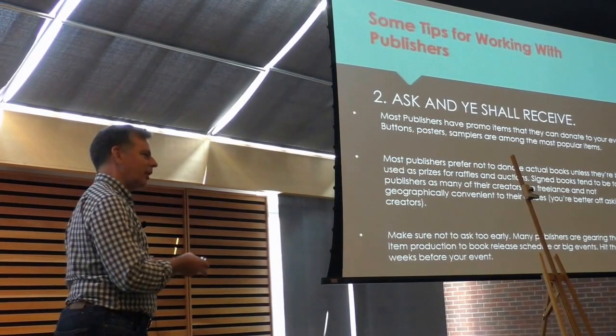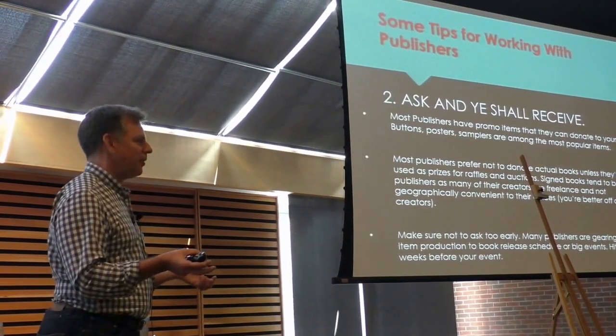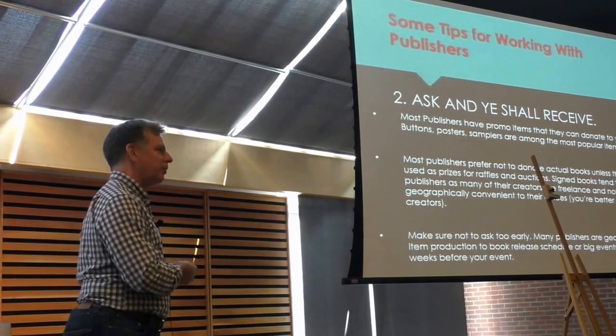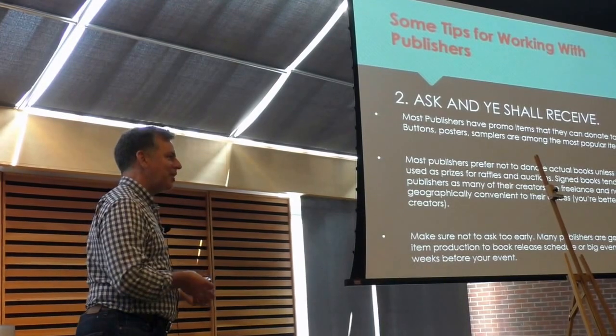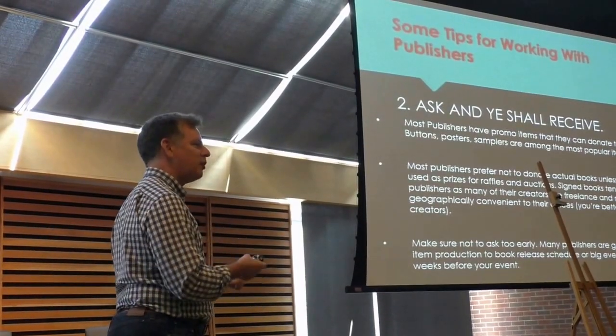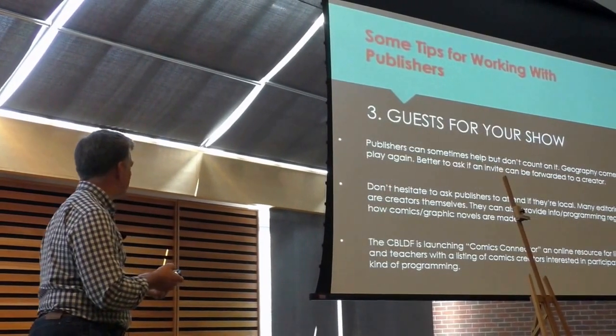Send me a reminder in October or November. You're going to get busy planning your convention, you're going to forget to send me a reminder. I can barely remember what I had for dinner last night, let alone the notes that somebody sent me in January. So make sure you time it out 8 to 12 weeks before your event, and then we'll make sure to get you stuff.